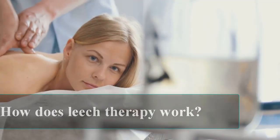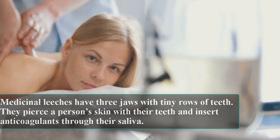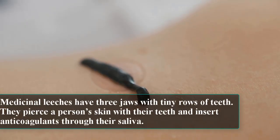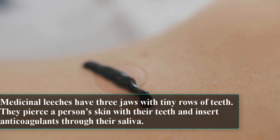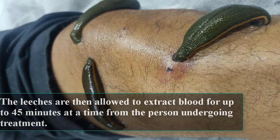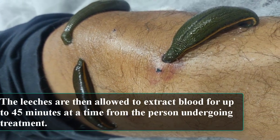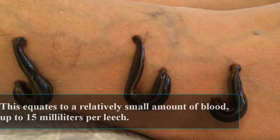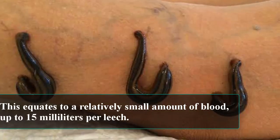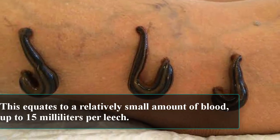How does leech therapy work? Medicinal leeches have 3 jaws with tiny rows of teeth. They pierce a person's skin with their teeth and insert anticoagulants through their saliva. The leeches are then allowed to extract blood for up to 45 minutes at a time from the person undergoing treatment. This equates to a relatively small amount of blood, up to 15 milliliters per leech.